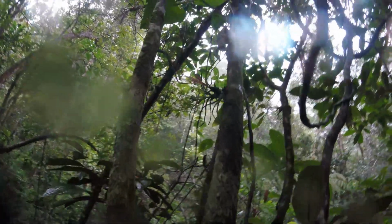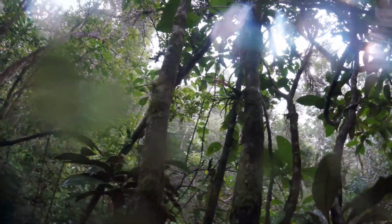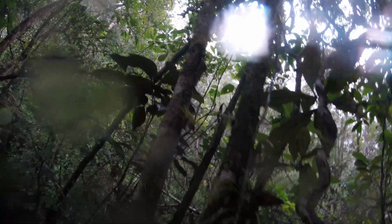Jungle in here. Randomly blooming all over the jungle.